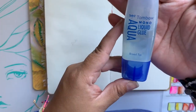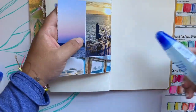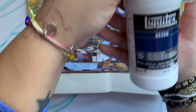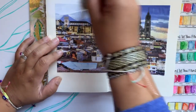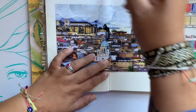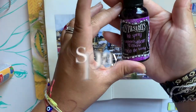Nothing fancy, just some Tombow glue, and we're going to put it right in the middle, just to make sure that I have enough space for the rest of my prompts. I didn't prep this page on purpose, but now I realize that I do need to white out this sky and prepare the magazine mostly for what's next. I only end up giving it one coat because I figured that what's next is actually pretty strong and opaque. And I just need to put this behind my book so I don't get it all over my desk.